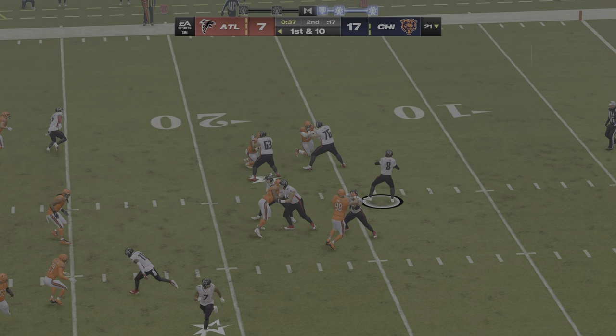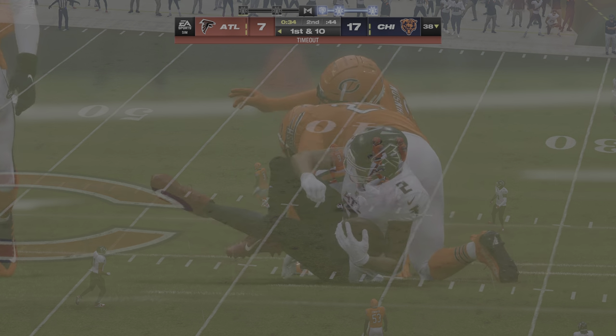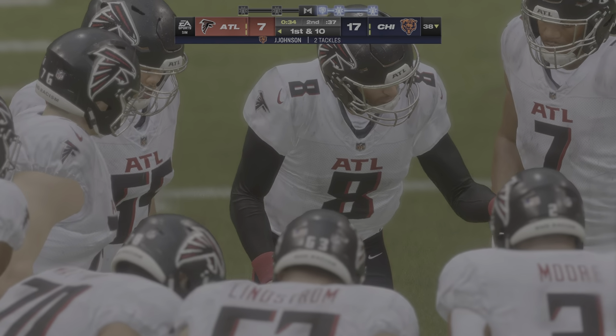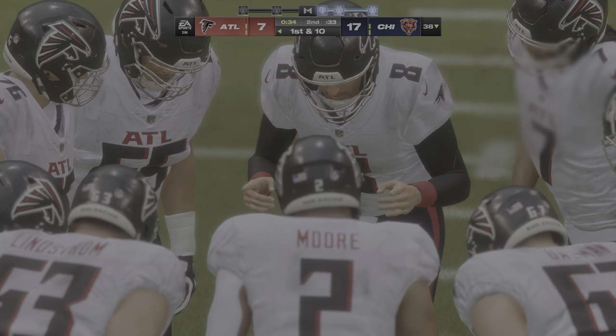A first down throw for Cousins. Over the middle, complete. That's Moore. Now the Falcons going to use one of their timeouts as the clock will stop with 34 seconds to go before halftime.